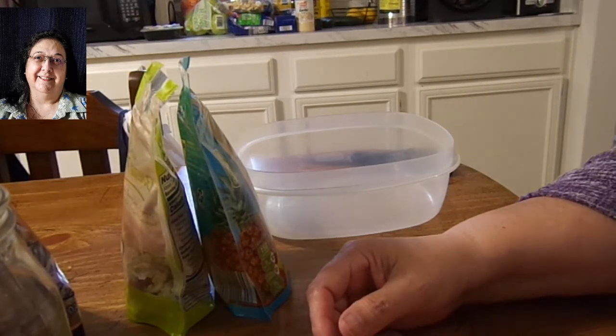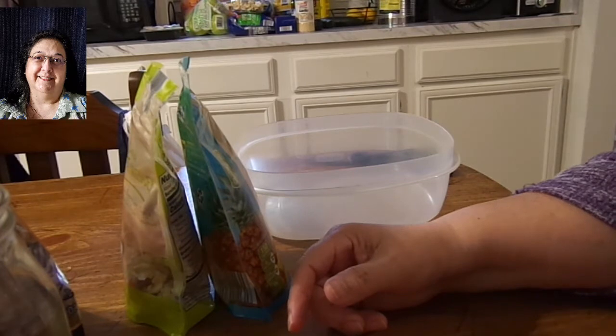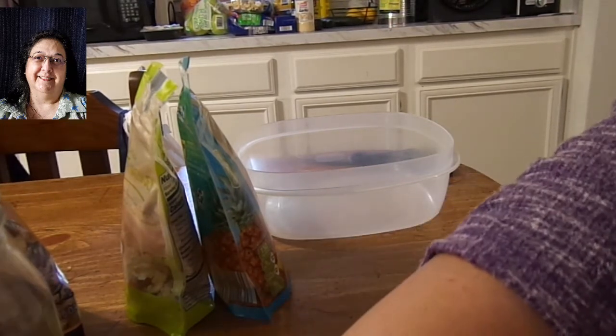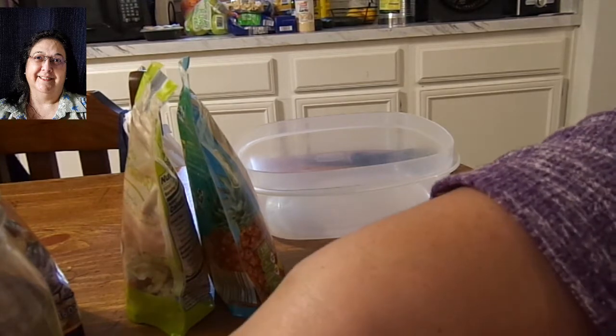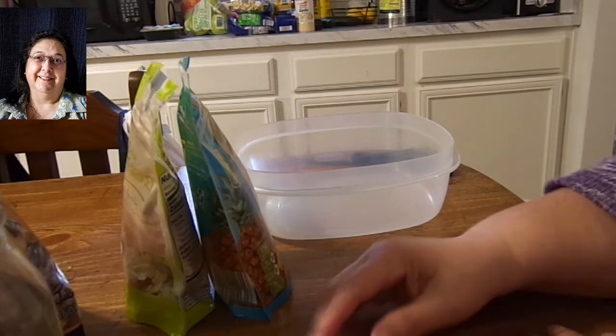A lot of them are not so good. I have a list on my phone of items not to buy at Aldi. But again, it's like anything else at any other store, your local grocery store. Some things are just really good, some things just are not.